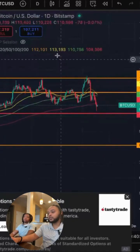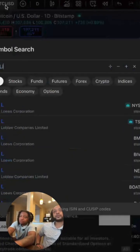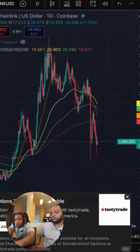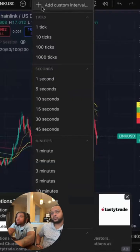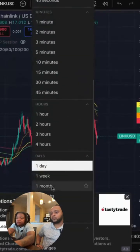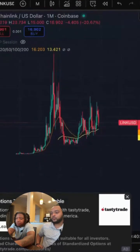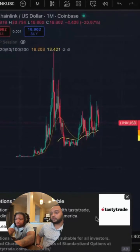Exactly. Another good one that I've been doing a lot of research on recently is Link. Link is similar, well, I wouldn't say similar, but it's in the same bucket as far as what it's used for as XRP. It's meant for payments and things like that, digital payments essentially.